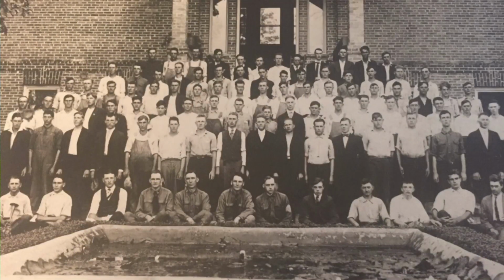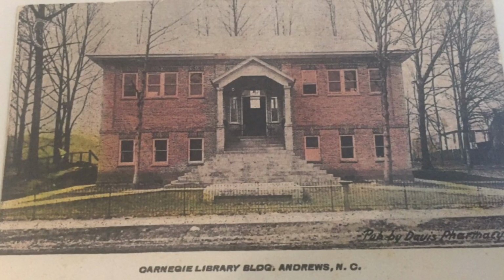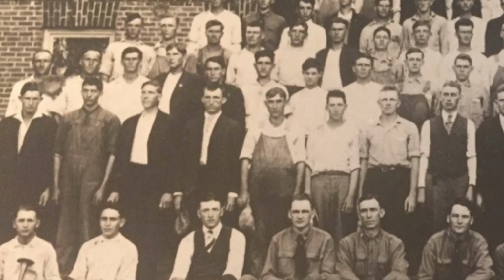Take a look at this first photo. Here's this group of young men, and they're standing in front of this big building. Now, this building is called the Carnegie Library, and I never even knew that it existed in town. It's been torn down, unfortunately. But look at how they're dressed. That's probably the best that each one of them owned, and some of those guys are in bib overalls. So what are they doing? They've come to the library to enlist to fight in World War I.